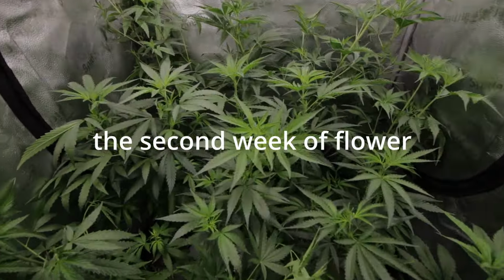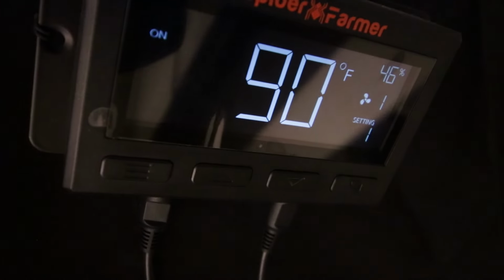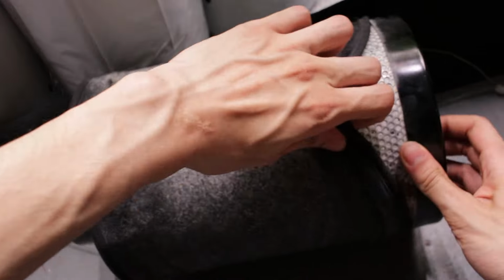The second week of flower. Getting to the second week of flower, this is when it really started to stink up the whole house. So I figured now was the best time to put the carbon filter back on.